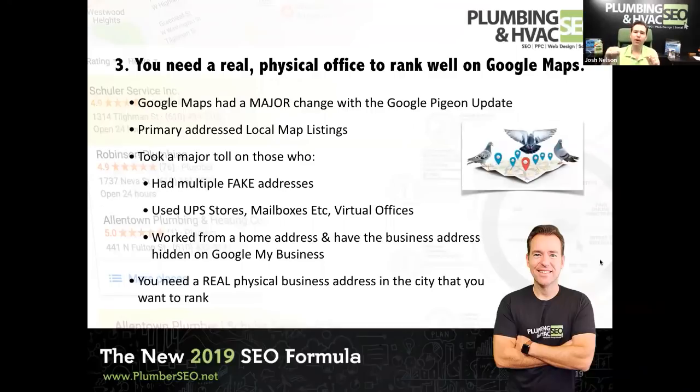So just be aware, it doesn't have to be in the center, but if your office or the warehouse that you operate from isn't in the city you're trying to rank, it's probably not going to happen for you. In all transparency, it's hard enough to rank when you have a location in the city that you operate in, let alone when you're outside the city.